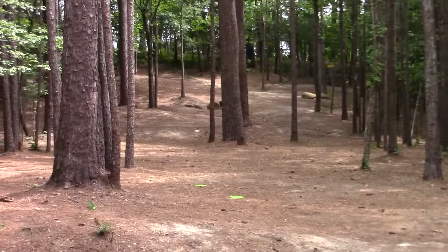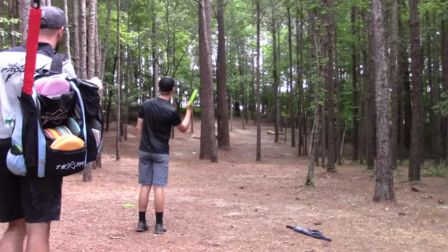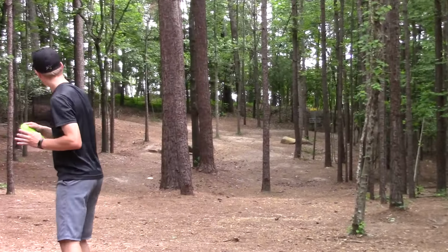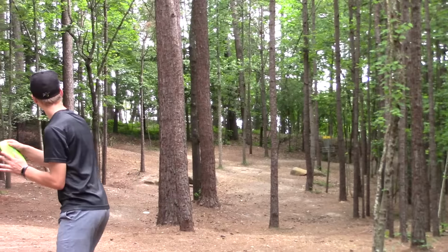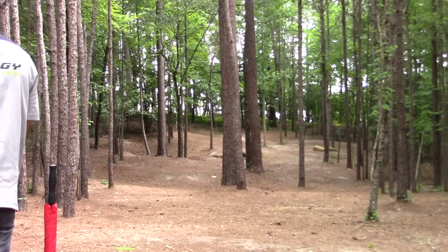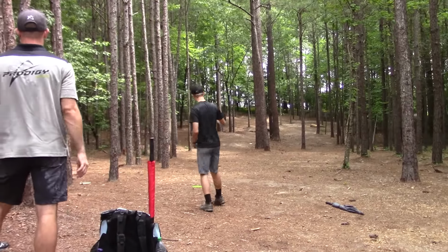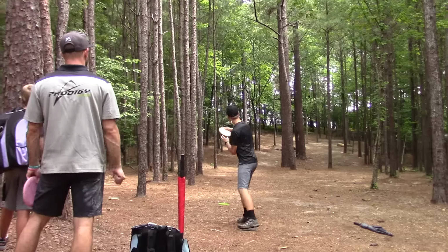Gave it a pretty decent line. It was turning back to the right, but it caught that big tree at the end. So I'm going to look at back-to-back fives if I can get up and down from there. And that is absolutely not how you want to finish this front nine. If I card a five here, that means I will score five strokes worse on hole 8 and 9 than I did yesterday in round two, where I went eagle birdie. I'm looking at bogey bogey.